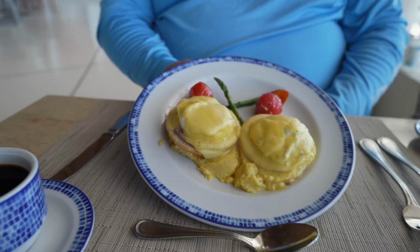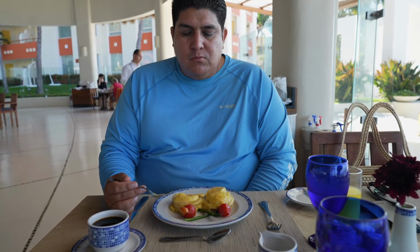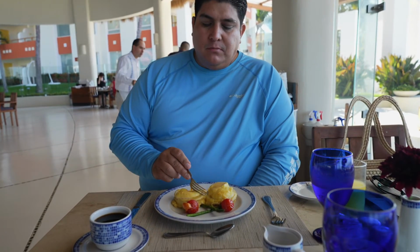Okay, Mike got his famous Benedicts that he always gets everywhere. Let's see, try them. Very mustardy. Very mustardy. Yeah, the sauce looks a little weird.